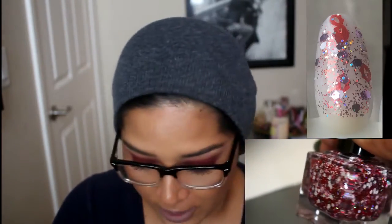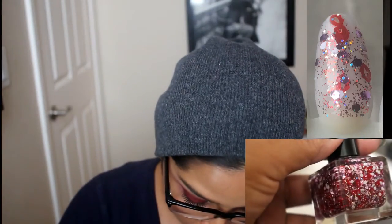What is this? It's a square bottle. What? I don't own anything square. Dude, look at that bottle. I don't know what the name of this is. I'm so sad. Kiss and Makeup. Okay, I'll try to put the name over here of the brand because I don't know what it is, but look at that. Dude, this would totally be great over a silver or gold. I don't know. Even for Valentine's Day.